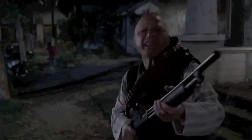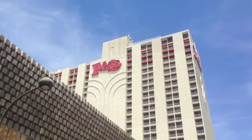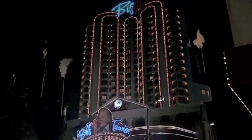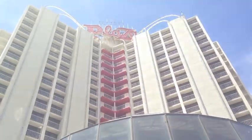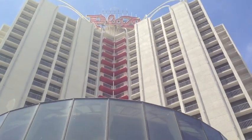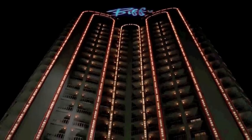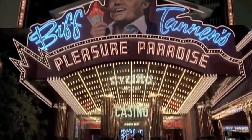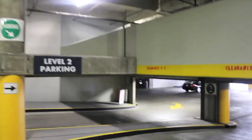Eat lips, slacker! The Plaza Hotel and Casino in Las Vegas served as the inspiration and a model recreation of Biff's pleasure paradise. Eerily similar, isn't it? The only difference is Biff. Alternate 1985.